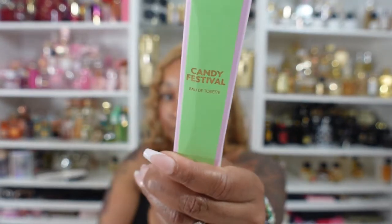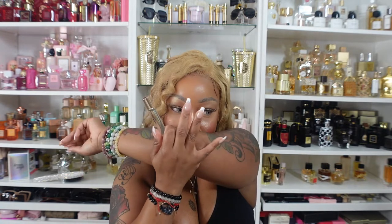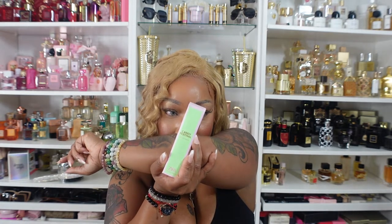And her box looked like this. And her bottle looks like this. All the rollerballs look like this. So this is Candy Festival. She's probably gonna smell real sweet. Let me put her over here. I hope she's... She's a pass for me. Yeah, I don't like this scent. Candy Festival, I don't like that scent. I don't like it because it smells more like a lemon scent versus any candy. Why did they call it candy? It smells more of a citrus versus candy. Okay, y'all, that's a no.